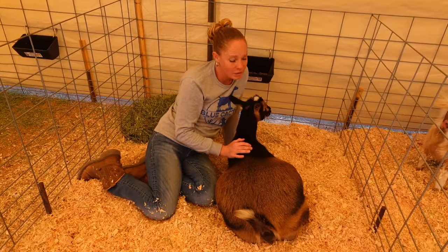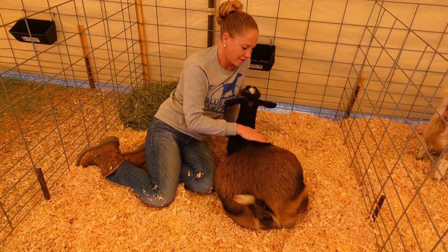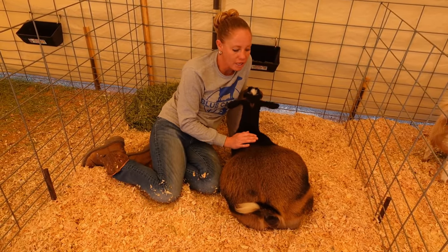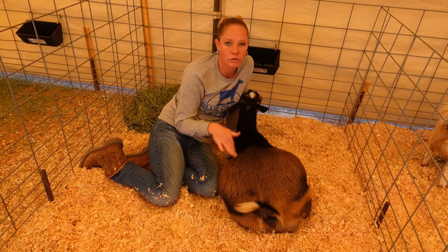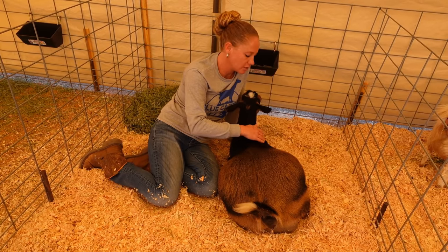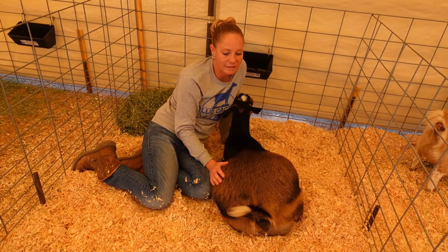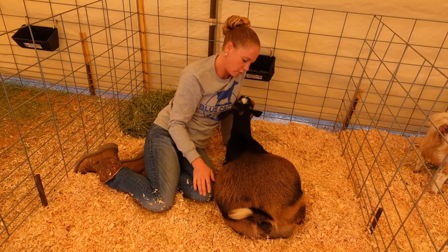All right, so Miss Wildy here, her paper name is Wild Card. Her little nickname at the ranch is Wildy, but she comes from the Dragonfly breeder up in Massachusetts. She has just gorgeous does, and she's won at nationals and so on, and she's got a really, really nice herd. I was super excited to be able to get this girl from her. I did try getting two, but it just didn't work out for the travel range and age of ones that were born.